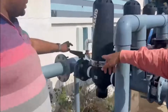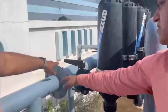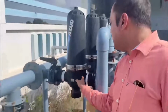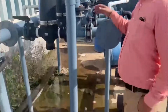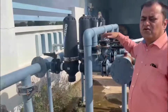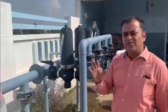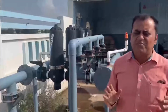And cleaning water as it is, this valve remains open, and this filter at the same time takes treated water from here and is being backflushed from here and being drained, right? And this valve is closed, so the inlet is barred. So this is how this system is semi-automatic, and without any major maintenance, this is continually performing very nicely.